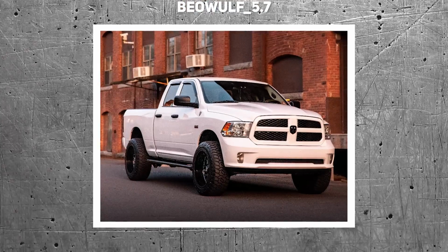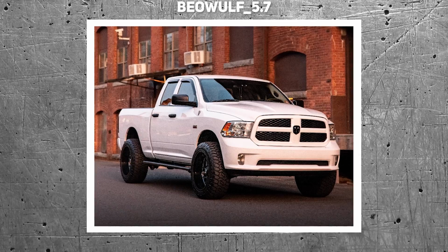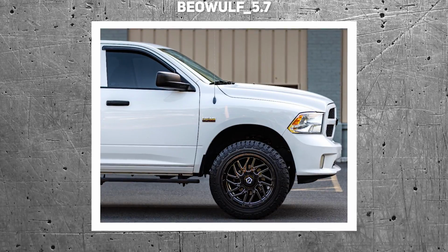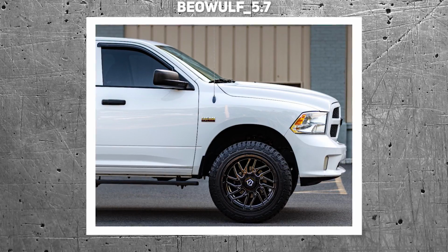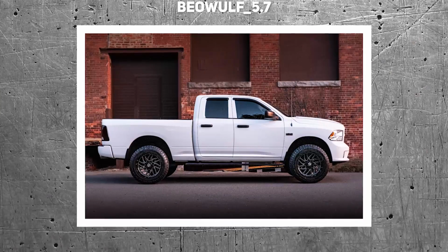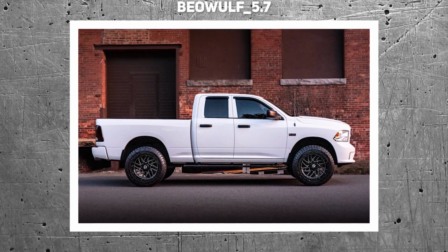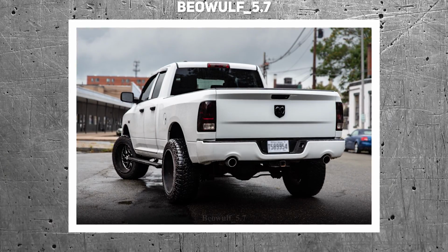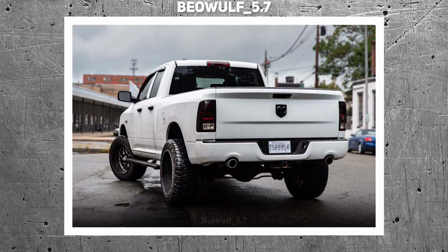Another Ram. Ooh. 2013 Ram 1500 on a 4-inch Ready Lift, and he's got the TS 544 22 by 12s wrapped in some Fury 35 by 12.5s. That's pretty stuffed in there. Yeah, it is. Typical white and black look. Again, nice photos here. Love when people add good quality photos.